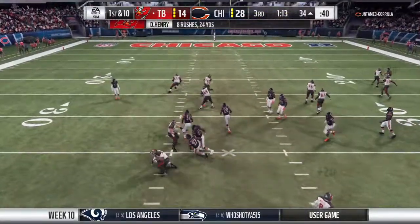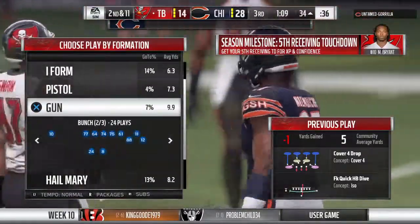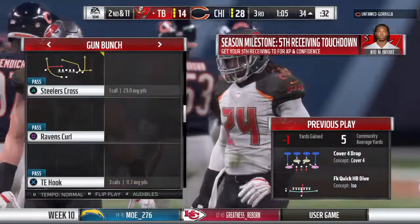To Henry. And it's been like this all night long. Nowhere to run as they stop him behind the line. It'll be a loss of a yard, and it'll be 2nd and 11.